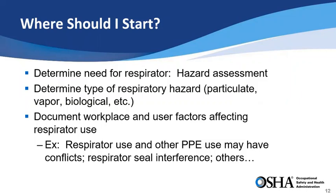And then the third thing we need to do is document the workplace and user factors that can affect respirator use. Examples of this would be things like an employee, a respirator user who has facial hair that interferes with that tight fitting seal around the face, because that's an interference to that protective feature of the respirator. Another example, which commonly happens in hospitals and in other industries, is that use of multiple types of PPE may have a conflict with a particular type of respirator being used.